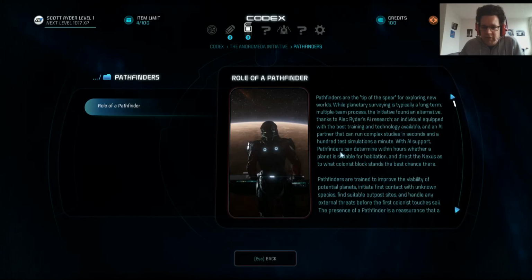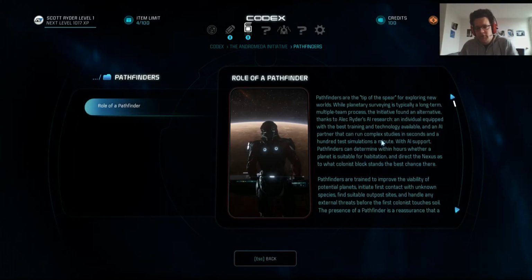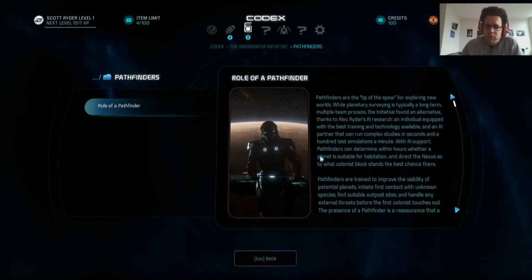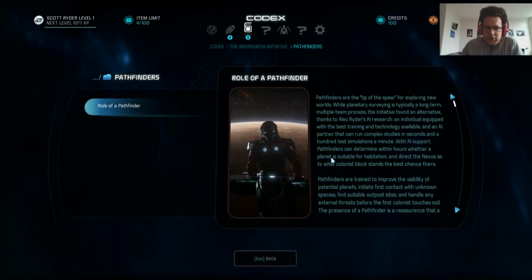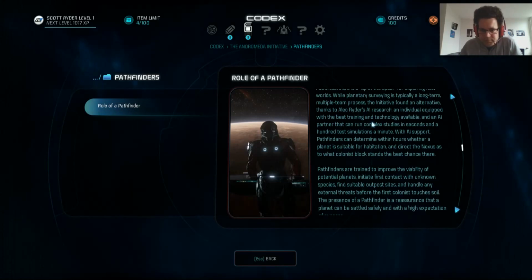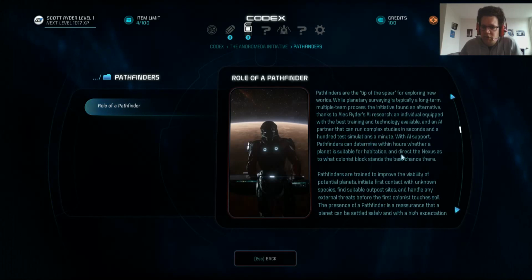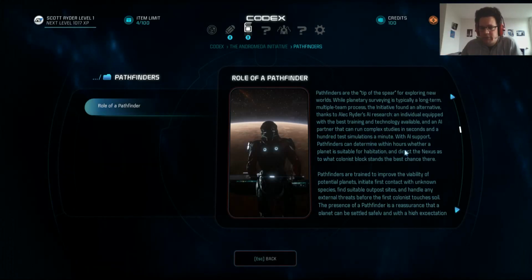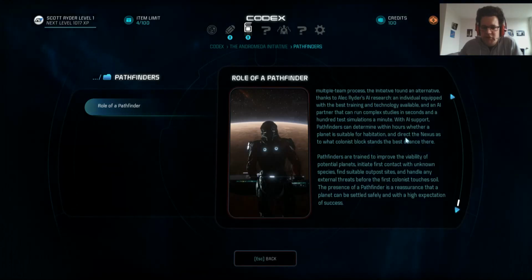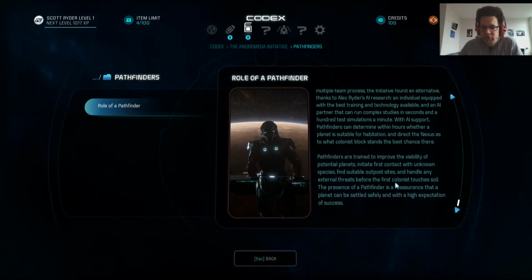With AI support, Pathfinders can determine within hours whether a planet is suitable for habitation and direct the Nexus as to which colonist pod stands the best chance there. One wonders why you need a human Pathfinder at all. Why not just have fully automated drones to do this? And you know, general suitability for habitation you can just do from atmospheric spectra and that. Pathfinders are trained to improve the viability of potential planets, initiate first contact with unknown species, find suitable outpost sites, and handle any external threats before the first colonist touches soil.